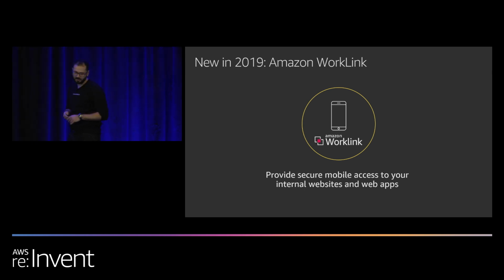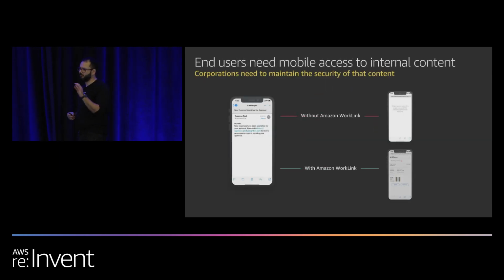So we set out to address that. We set out to prove that there's a false choice between security and productivity. And so what you see here is the typical thing that I get on a regular basis, right?